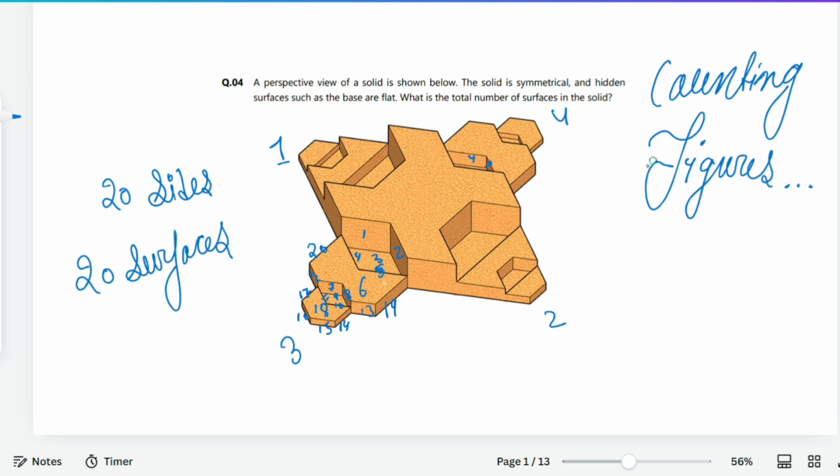Now, as these both sides are similar, not just similar, they are exactly the same, we don't have to count the same thing from here. We'll just do 20 into 2. That will give you 40. That means here is 40, here is 20, and here is 20. Okay, now up to here it is understood. Coming back, going ahead and solving for this part, 1 and 2. This is for 3 and 4.